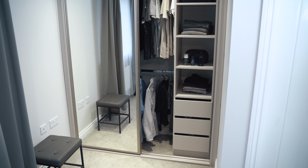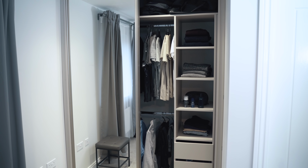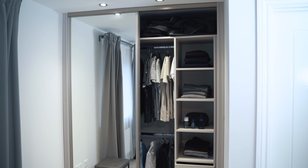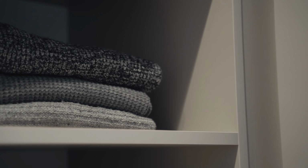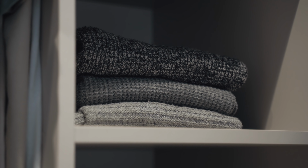So when it comes to my wardrobe, I actually have things split up in various different ways, and I have them color coordinated as well in a way. On the right I have my knits, my big chunky knits that I usually like to wear, and I actually prefer knits over hoodies, mainly because I think knits are more comfortable, and they also look better than hoodies. They just look a bit more stylish, a bit more smart, and you can wear them with so many different items of clothing. I feel like knits are very, very versatile.